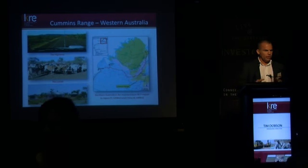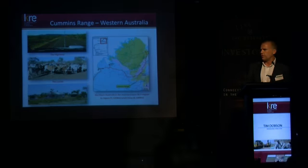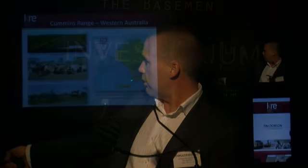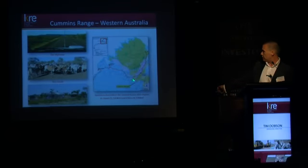So I want to talk about Cummins Range now over the next few slides. It's a project that Kimberley Rare Earths was listed with, as I mentioned. It's a flagship project. It's located in the Kimberley region of WA. I've put a couple of photos on here for a reason. One, it has very good infrastructure in terms of a highway nearby, and you can see the red line here. It's actually Highway 1. It runs all the way around Australia. It's about 170 kilometres from our site, which is based just south of Halls Creek.